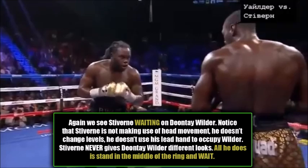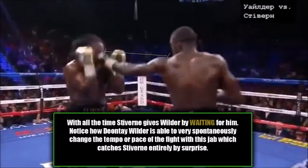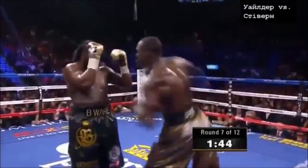And you see how he uses that jab to surprise him. See, with all the time Stiverne has given Deontay Wilder by waiting for him, Deontay Wilder is able to very spontaneously change the tempo or the pace of the fight with this jab. And this catches Bermane Stiverne entirely by surprise. So he's able to surprise him with the jab, and then he follows up with that powerful right hand.